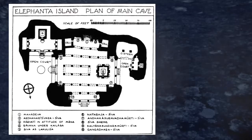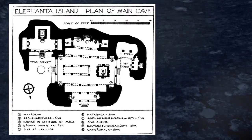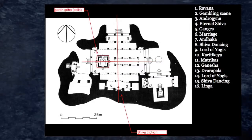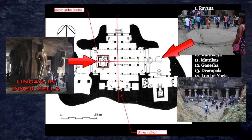We'll now look at the plan of the cave, the main cave, the Elephanta Caves of Elephanta Island, and the circle there for a start. Now that's where perhaps Nandi the bull would sit and face towards the lingam there, the main lingam. Now that would be within the cellar, the sort of 4-sided room. It was very hard to sort of walk in and film this.